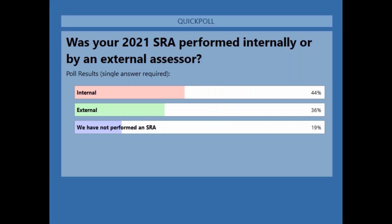Looks like about 44% of you did this internally, which is good. And some use the SRAT tool from HHS. It'll get you through the assessment, at least give you a little bit of a framework. Some of the challenges that I see with that tool: it doesn't calculate your risk, so it's very subjective. You get a guess, is that a high, medium, or low per category? Second thing is it doesn't provide remediation planning or write your final report for you. So at least you're doing something.